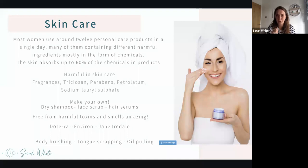Tongue scraping. You have a metal scraper, I've got a copper tongue scraper, shaped a bit like this. You stick your tongue out, start at the back and pull it forwards, then rinse in the sink and go again. It's cleaning, it's oral health.